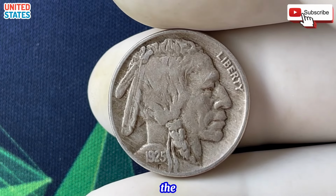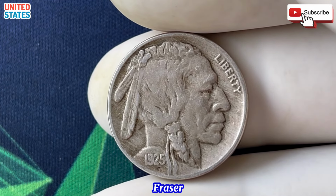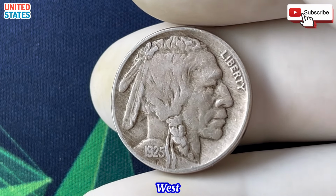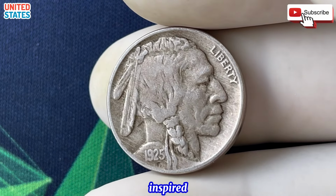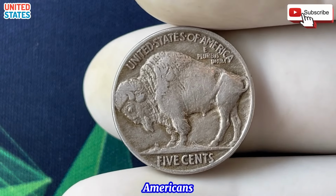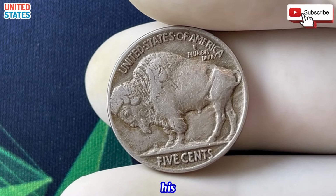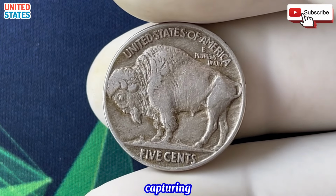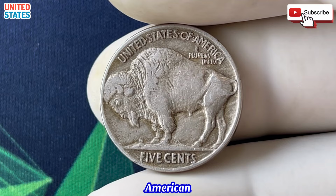The artist behind the Buffalo nickel was James O. Fraser, a renowned sculptor whose work often reflected themes of the American West. Fraser was inspired by his upbringing on the Great Plains and his encounters with Native Americans and frontier life. His goal was to create a design that would honor the heritage and history of the land while capturing the rugged spirit of the American frontier.